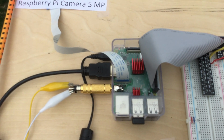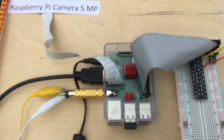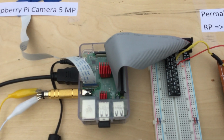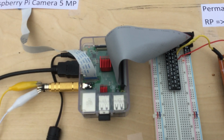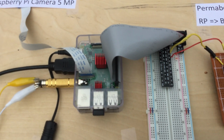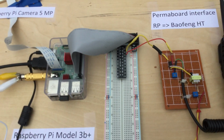Above the yellow jack, there's an HDMI cable which runs over to a monitor which is in back of me, and above that is the cord connected to the power supply. On the right, there's a broad ribbon cable, which underneath is connected to what's called the Raspberry Pi GPIO, General Purpose I/O. And it's just an array with a large number of pins that permit you to connect things to the Raspberry Pi and execute various actions when the program is running.